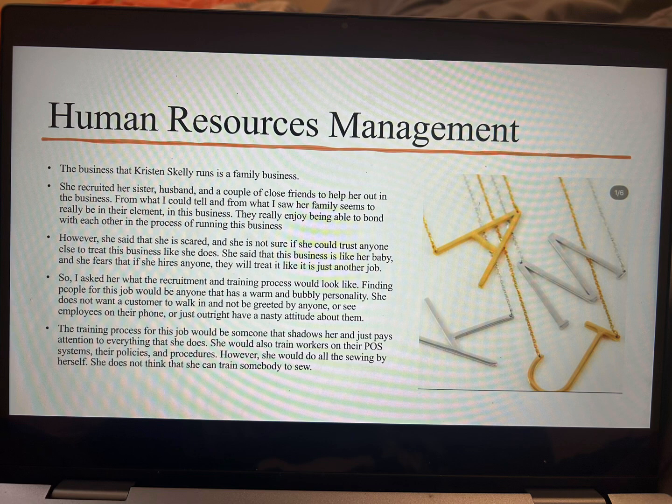The training process for this job would look like someone shadowing her and paying attention to everything that she does. She would train the workers on the POS system, their policies and procedures. However, she would do all the sewing by herself because she does not believe that she could teach someone how to sew. She said that she doesn't require someone to have previous experience in retail because she's been there, but she would love to have someone walk in and already have that experience.